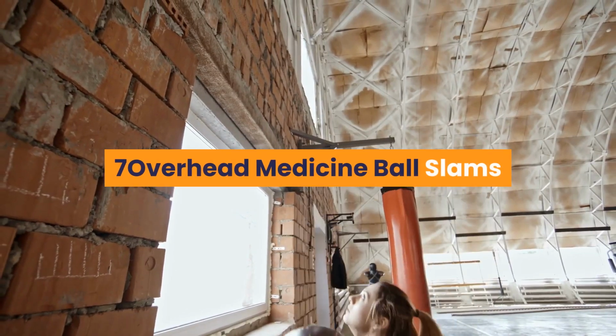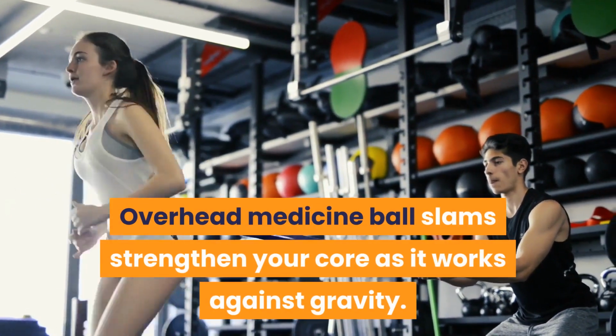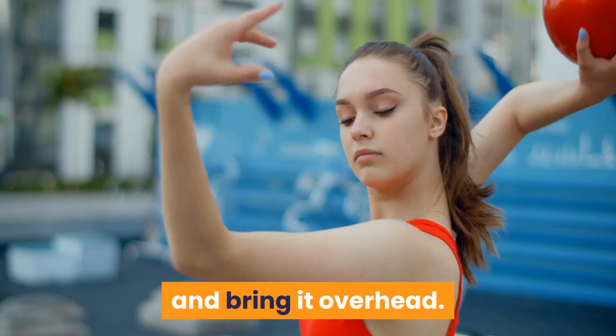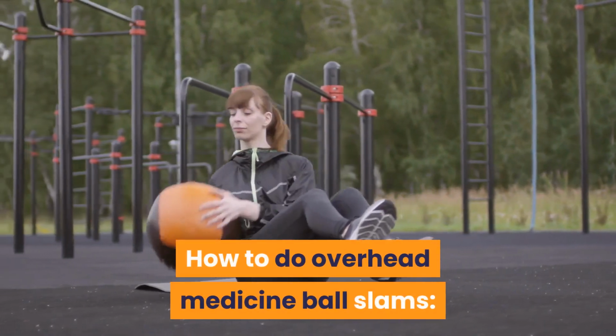7. Overhead medicine ball slams. Overhead medicine ball slams strengthen your core as it works against gravity. This exercise also tests your endurance, getting your heart rate up each time you pick the ball up and bring it overhead. To get the most out of this exercise, be sure to use a heavy-weighted ball. How to do overhead medicine ball slams.